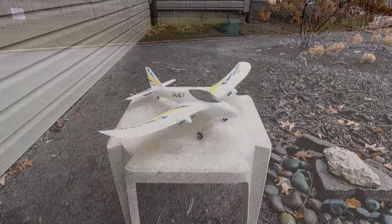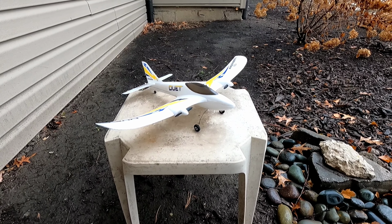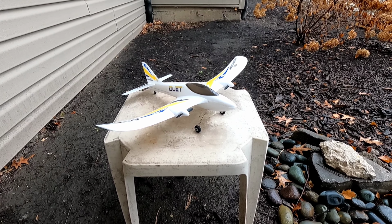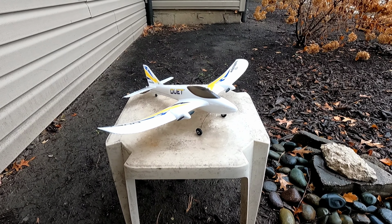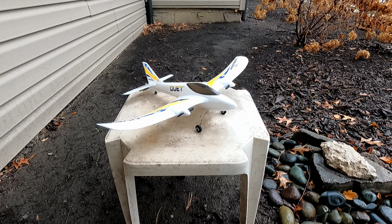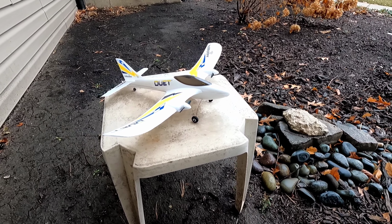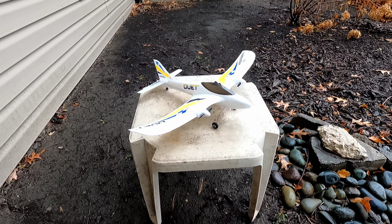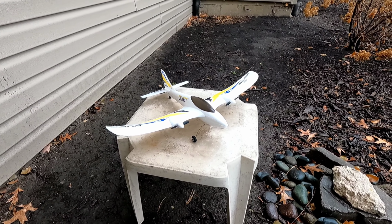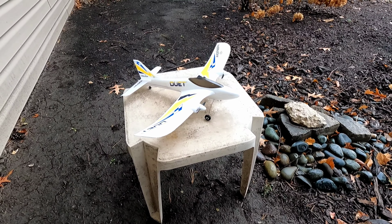Those landings are perfect. So just got done with my first flights with the HobbyZone Duet S2. It was a little too windy for it out there, but it was still pretty controllable, and for a first time flyer I was able to have a lot of fun. Ran two batteries through it. It only came with one, but I got an extra battery because I heard their battery life wasn't that great, but I still probably got a good 5 to 7 minutes out of each battery pack of flight time.